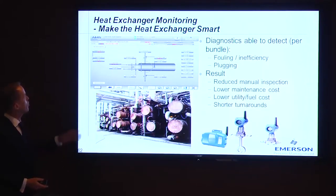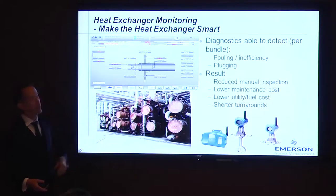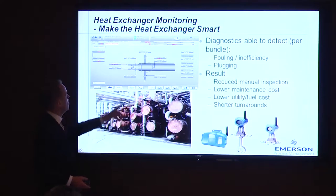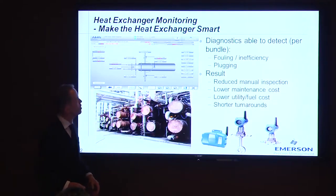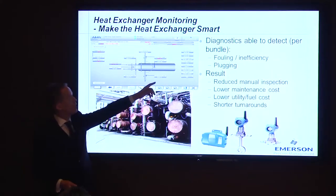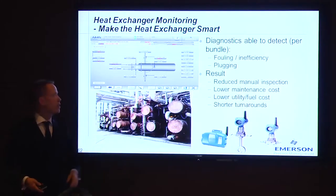So here's an example of how we do it, okay? Heat exchangers are there in a lot of plants. Each heat exchanger can have multiple bundles, okay? So what we're doing is that we deploy wireless transmitters on it for temperature, differential pressure, etc. That allows us to detect fouling or inefficiency in the heat exchanger, or even see if it is plugging, okay?